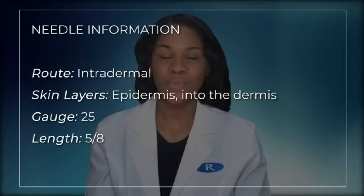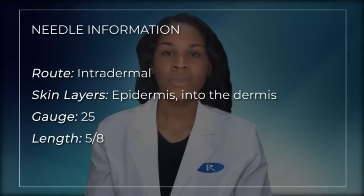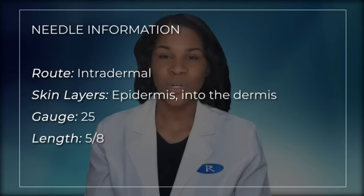Next, we have the intradermal. When you do an intradermal injection, you go through the epidermis and into the dermis. The gauge is 25 and the length is 5/8 of an inch.